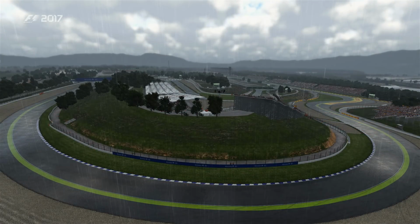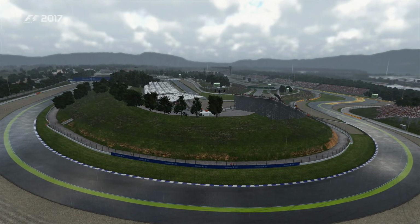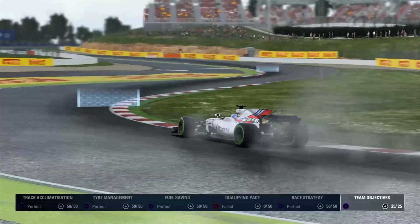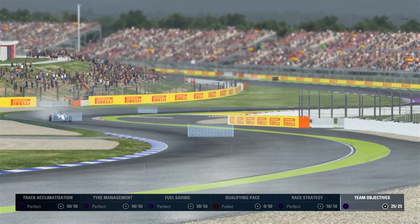in season 6 for the Spanish Grand Prix. A very wet Spanish Grand Prix, should I add, and based off of the past experience, this isn't really a good sign for us, or a very good omen. So I'm going into this practice session a little bit skeptical, to be honest.